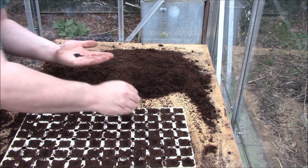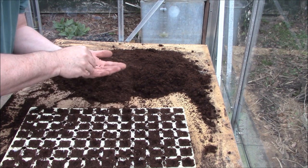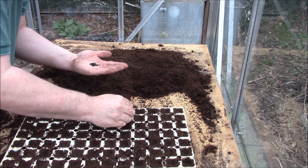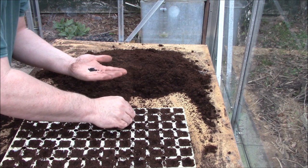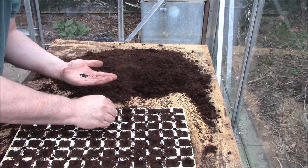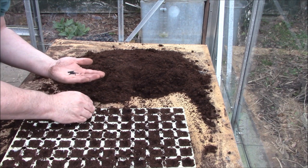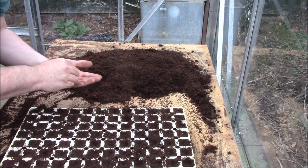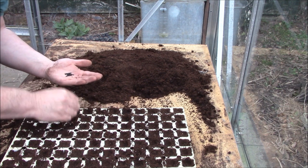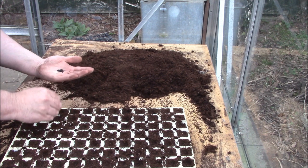There's another way of doing this. What you can do is cast the seed onto a seed tray, and then you can prick them out at a later date into little cells like this, but I find it's easier to do it like this. Now when I do the spring onions, I typically put them into a tray and prick them out, and leeks, all of which you can plant now.